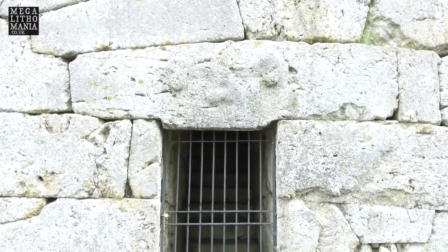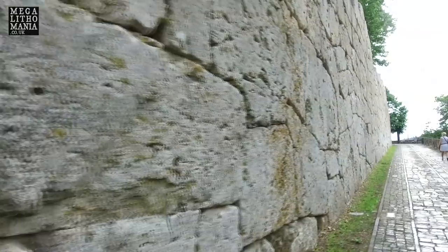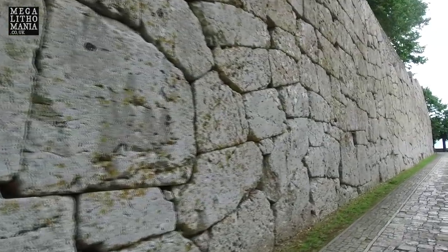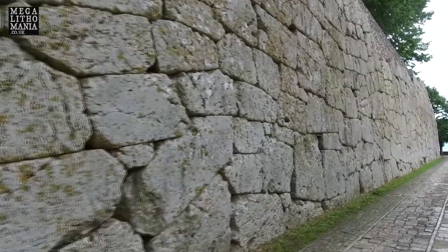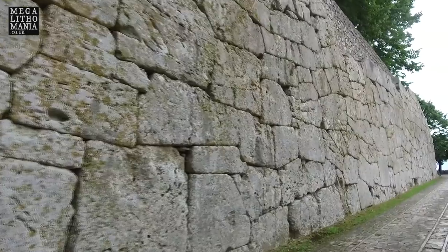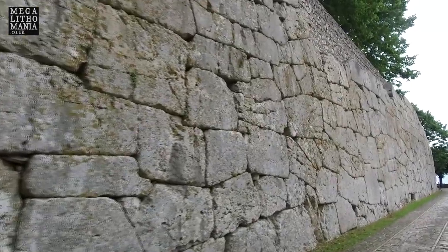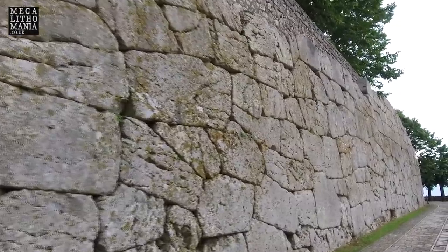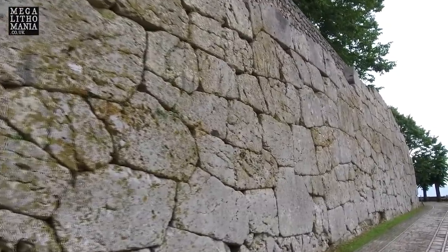So we're just taking a walk along the edge of the wall at the Acropolis, the higher part of town in Alatri. So we're just checking it out. Please make a note if you see anything on the video of interest, where to pause and have a look. There's so much to look at here. It's hard to take it all in one visit.